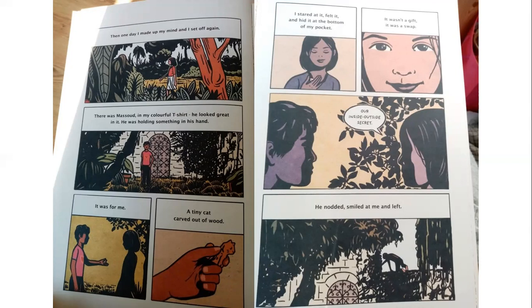There was Massoud, in my colourful t-shirt. He looked great in it. He was holding something in his hand. It was for me, a tiny cat carved out of wood. I stared at it, felt it, and hid it at the bottom of my pocket. It wasn't a gift, it was a swap. Our inside-outside secret. He nodded, smiled at me and left.